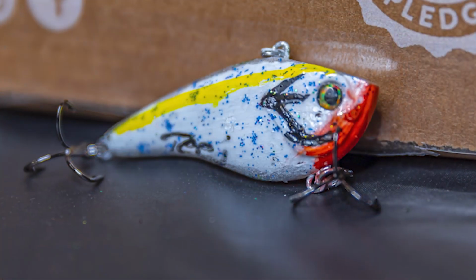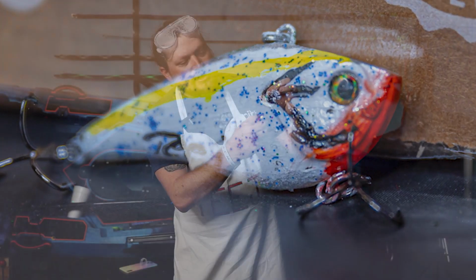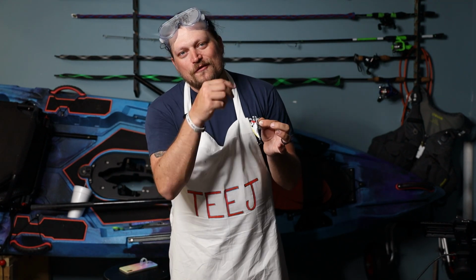So for this guy, we went with a pretty basic shad pattern. The shad spawn's been happening here in South Carolina, so where we fish, I have no doubt this is gonna catch something. So for this guy, we started by covering it in white. We did a silver stripe on the top and the bottom to make it reflective, a little yellow stripe to stand out a little bit, and then a little red on the front here to make it look injured. And then we topped it off with the blue flake.